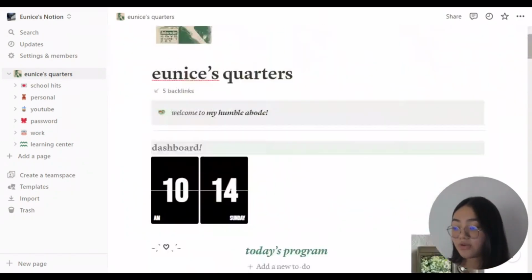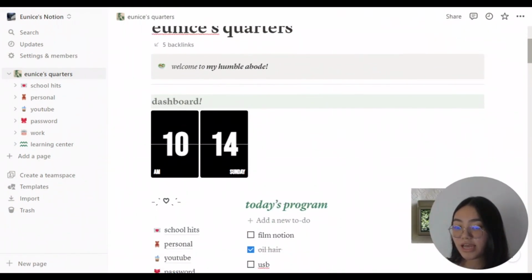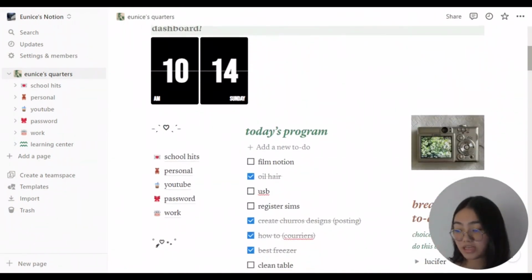As you can see, I only have one main page, and I only use quick links for my subpages since having lots can overwhelm me. And now it's easier for me to navigate everything and very straight to the point. I'll link down below the template I used, Chelsea's, for you to check it out.